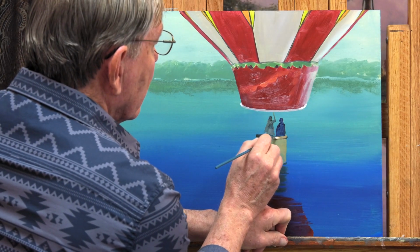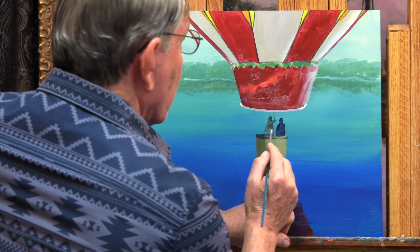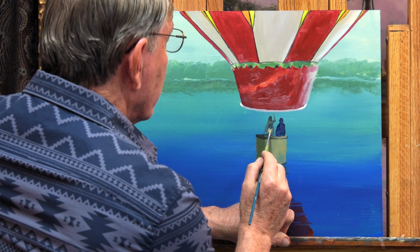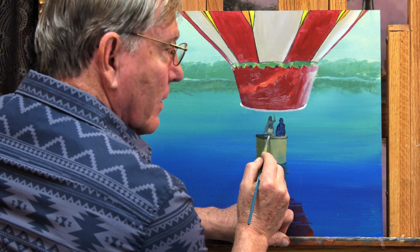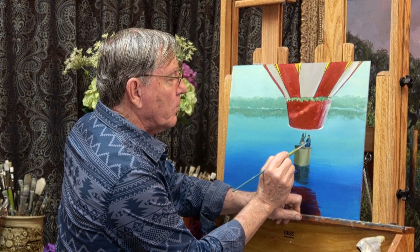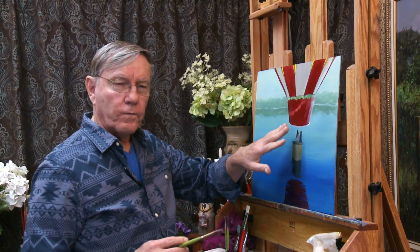I'll lighten that. And I'll work on the people in the basket. Here looks like a lady with a kind of a white shirt on, and she's holding on for dear life here. I don't think I'm going to get too very detailed with these people here. Just going to suggest them. I'm going to leave this alone for a few moments.